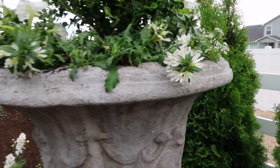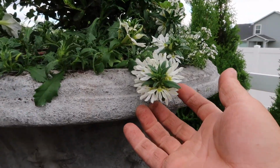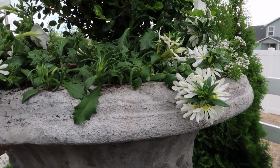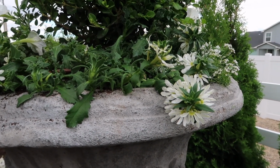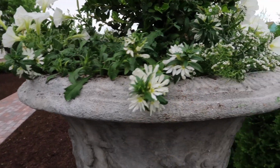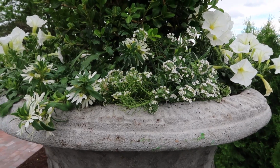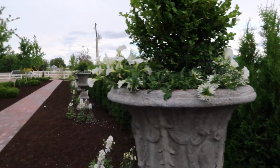The Whirlwind White Scaevola is next, which is something that I don't think I've actually ever individually planted in a container. I've had it incorporated in hanging baskets before, even though I don't do many hanging baskets. So this is a fun one. And then we've got White Knight Lobularia, which you guys know what those do. These are all going to be really wonderful plants for the moon garden.